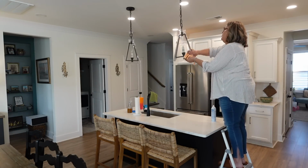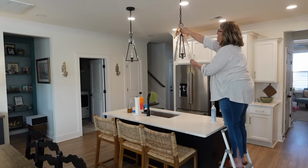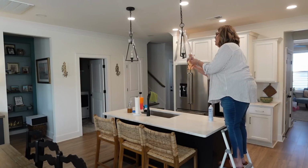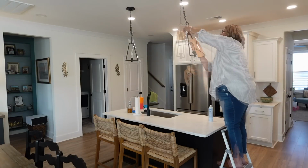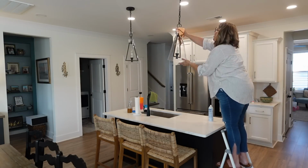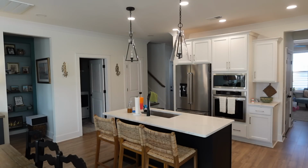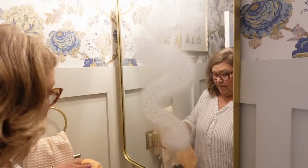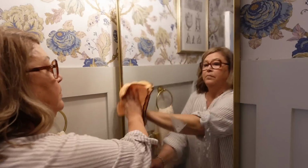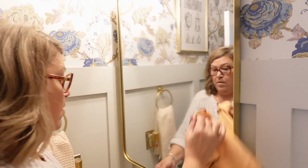But the pendant lights aren't something I would typically do before leaving, but I just happened to look up and saw that they were starting to get nasty. I cook a lot, and these pendant lights collect so much grease and dust. I've got to really stay on top of them. And since I had out my spray away, I decided to run into the bathroom and freshen that up.